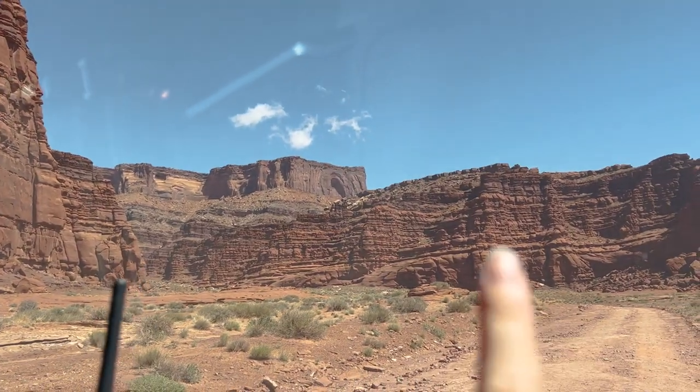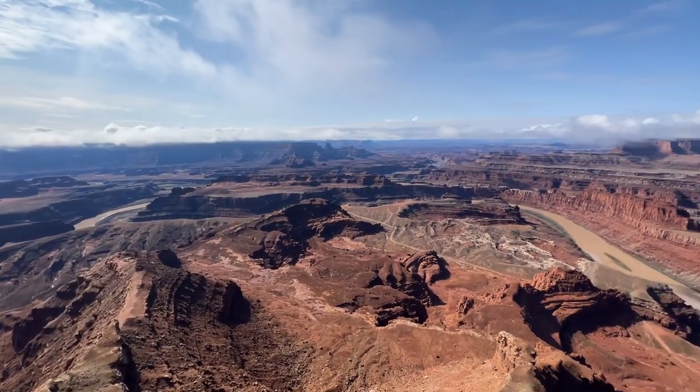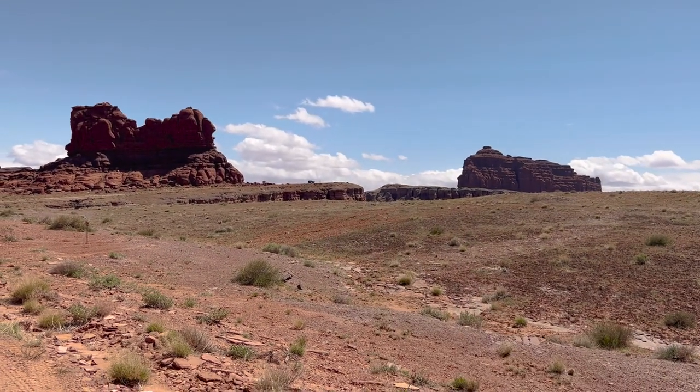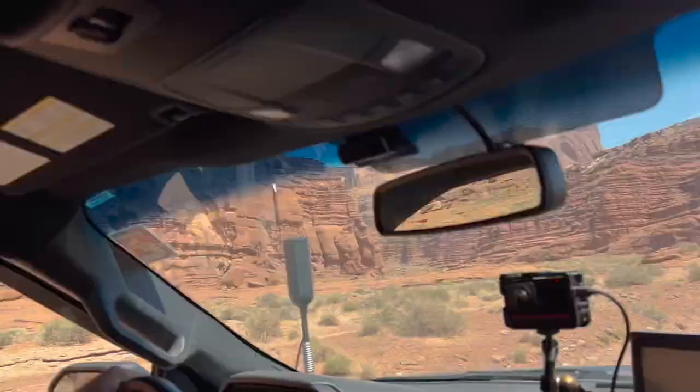Okay, so I believe way up there is where we were at Dead Horse Point, and we are coming up to a little viewpoint here that will be a little bit lower view of Dead Horse Point.